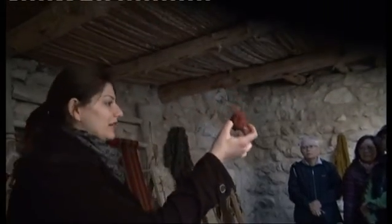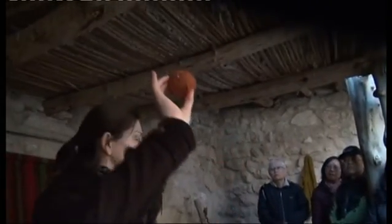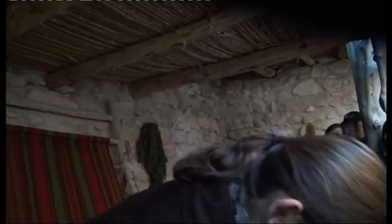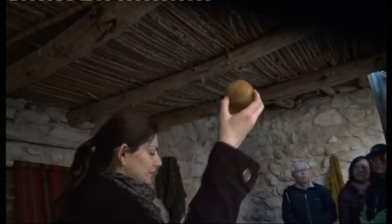This is made by pomegranate. Oh. And if you mix both of them, you get this one. Oh. These two are naturals. This is walnuts, saffron. The colors in the basket are affordable for everyone. They are cheap colors. Everyone can afford them.